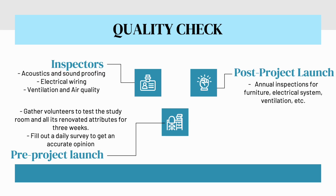Quality check. There will be a team of professional inspectors assigned to evaluate different aspects of the project during and after completion. So one of the inspections will be the acoustics and soundproofing.